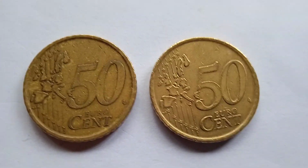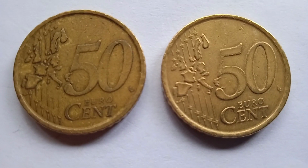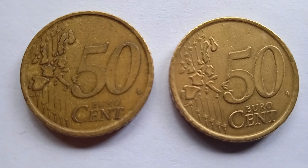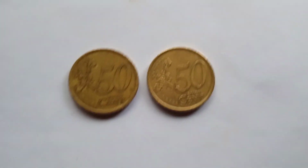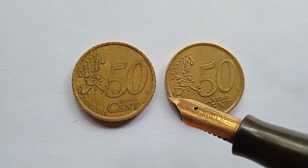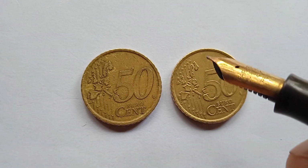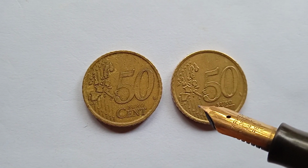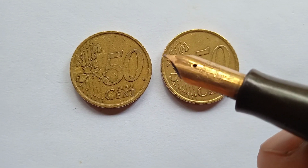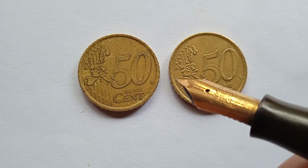Look at these coins. On this side printed the map of the European states. Look at here. These are 15 European states. Look at here. The pressed map of the 15 European states. Look at here.